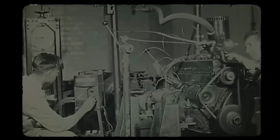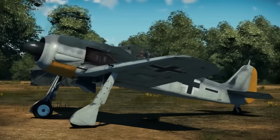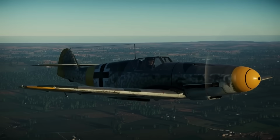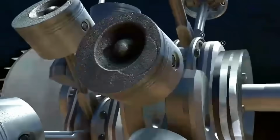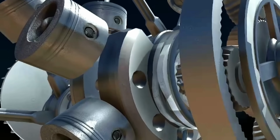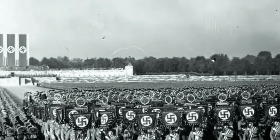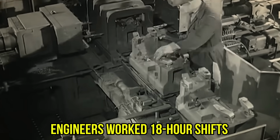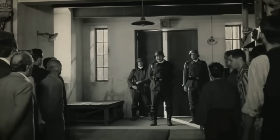But BMW's masterpiece was born in chaos. Early prototypes literally melted themselves to death. Cylinder head temperatures soared past 300 degrees Celsius, pistons seized, and test engines destroyed themselves in spectacular fashion. The Reichsluftfahrtministerium nearly canceled the entire program 3 times. Engineers worked 18-hour shifts, racing against time as the war machine demanded results. The cooling problem seemed insurmountable.